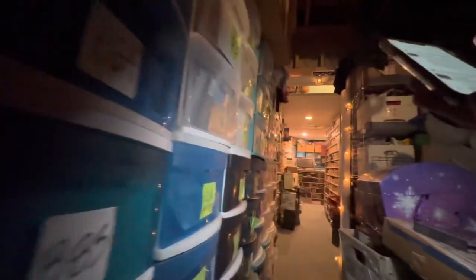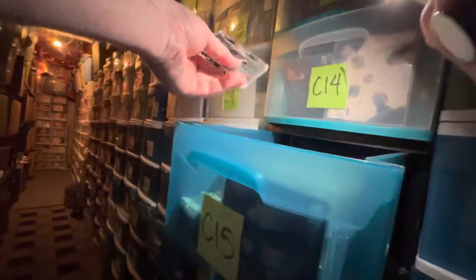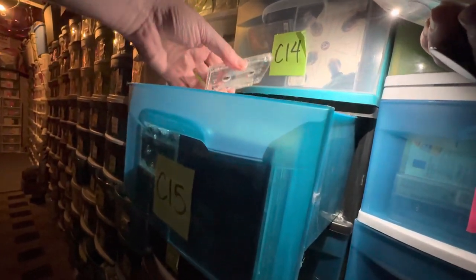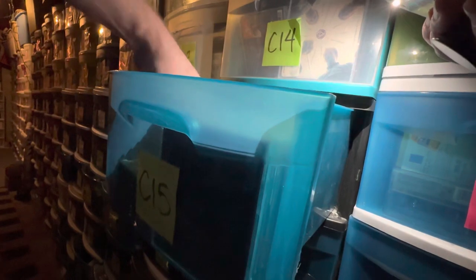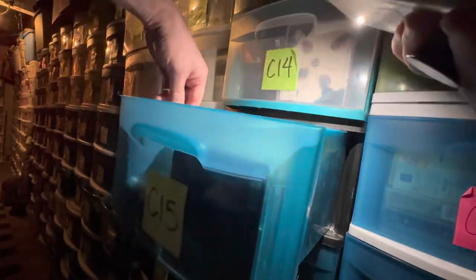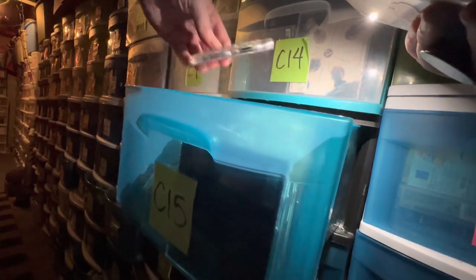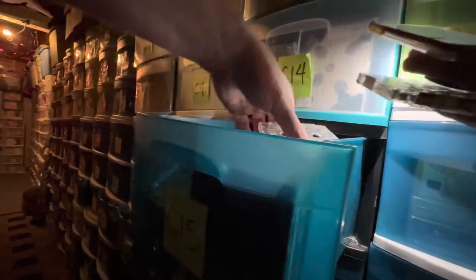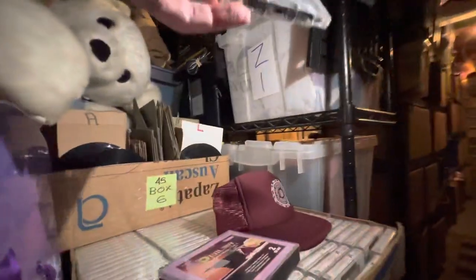C15. And we got... Oh, that's not it. That was LA Guns. Part of the original Guns N' Roses. Tracy Guns from LA Guns was the Guns in Guns N' Roses before they were big. Yep. And then we got Guns N' Roses cassette tape only. Sold for $8.50. And if you're new to my video, the prices I give do not include the shipping I do charge. So $8.50 for that.